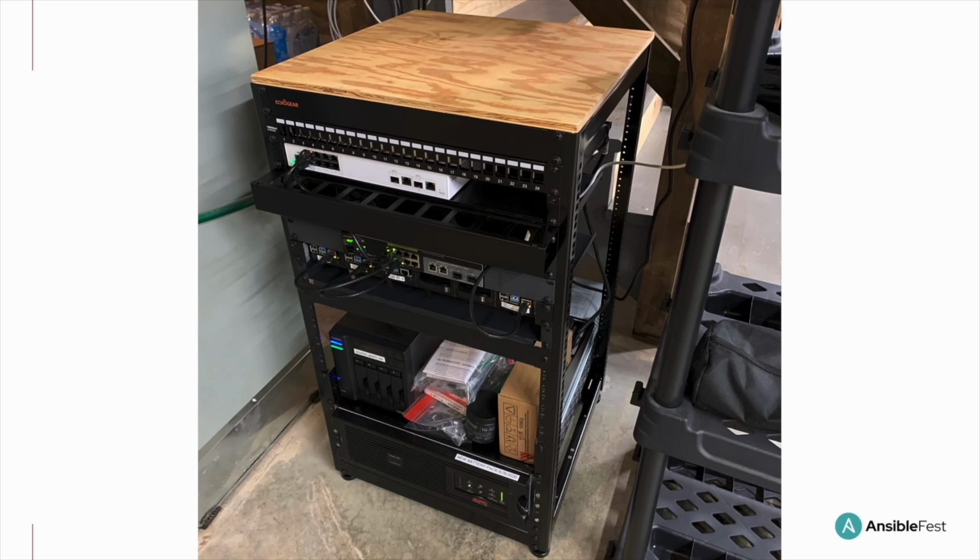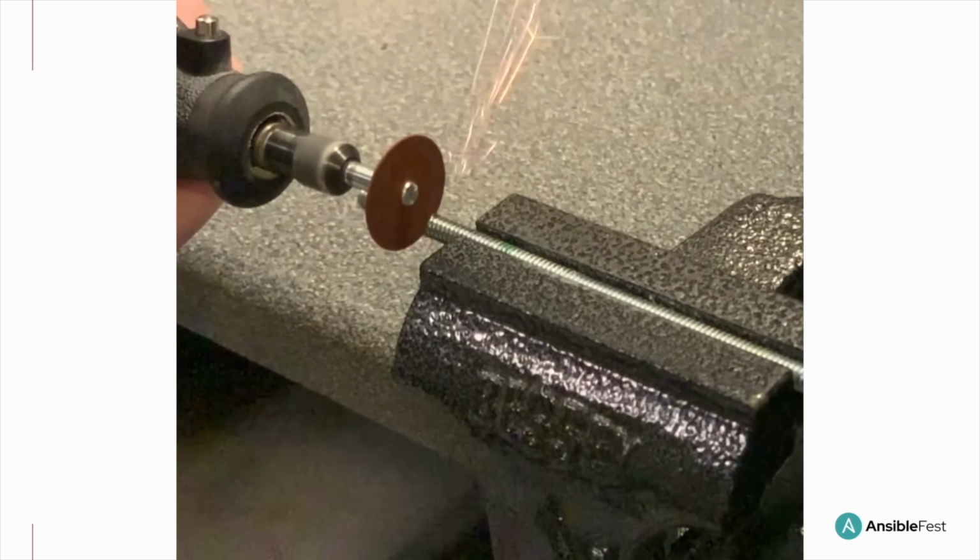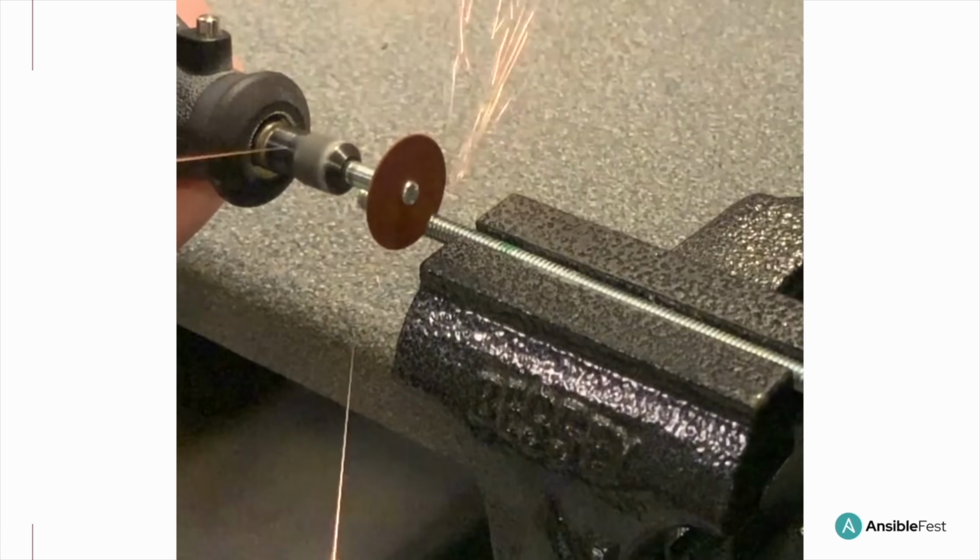So I modded this rack. The grinder, a circular saw, and a tap and die set were involved, but dang it, I got that UPS installed. And then I filled up the rest of the thing.